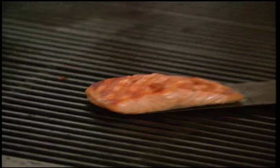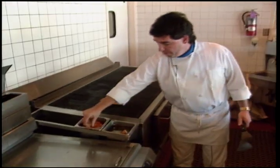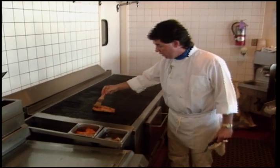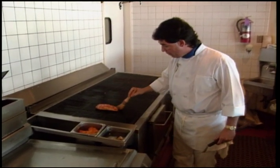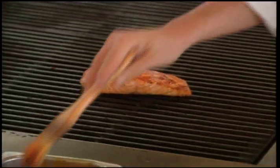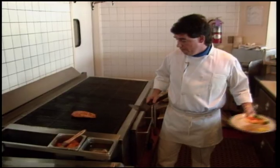This fish looks done now. The last thing we're going to do, and the only thing we add to our fresh fish here at 22nd Street Landing, is brush with a little bit of paprika butter. Adds a little moisture to the surface. That looks done.